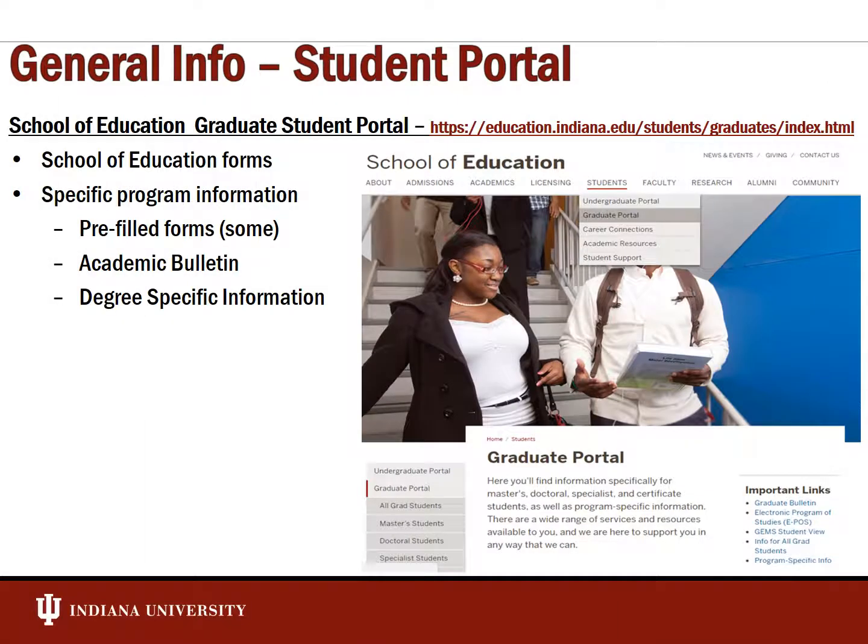The School of Education just redid our website, and it was posted, I think, in May. So it may look a little bit different, and the tabs may look different to you. So make sure you get familiar with the website. All of your student paperwork will be listed under the graduate portal. The graduate bulletin is listed here, as well as any program specific information or paperwork. They just rolled out an electronic program of studies.